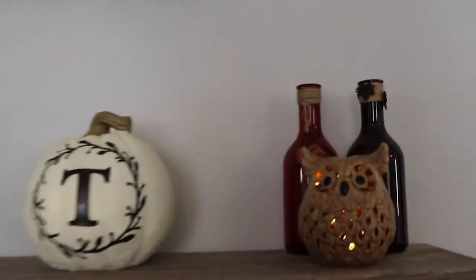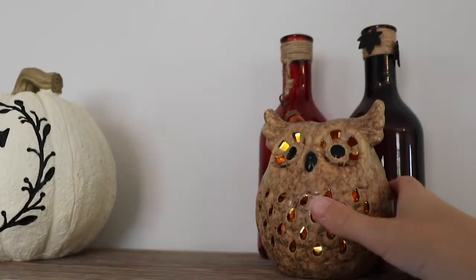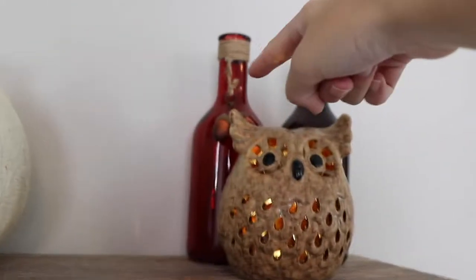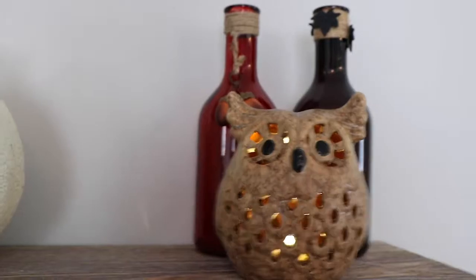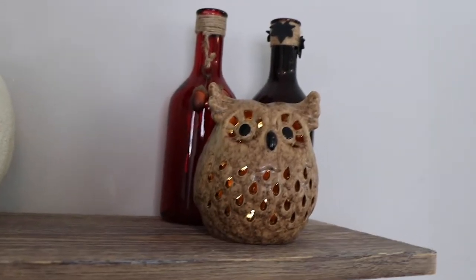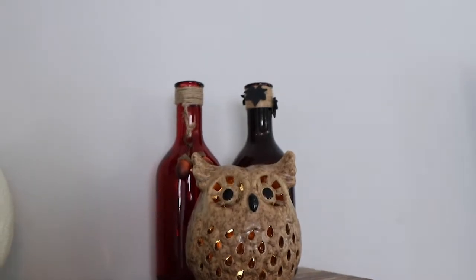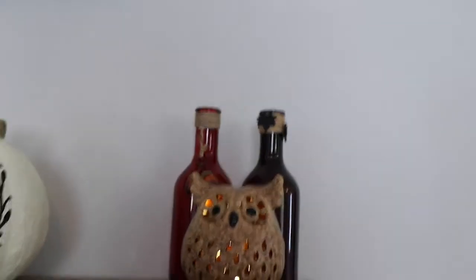So anyway, here's another one of those light up little ceramic things. I got this from Christmas Tree Shop as well 2 years ago. It's a little owl. And funny story about these two vase jar things. So 2 years ago when we were buying our first fall decorations, I told my husband, you know what, contribute, what do you want? Because he was saying that I wasn't picking out anything, and that is what he picked out. I don't know why, but I just put it up to make him happy.